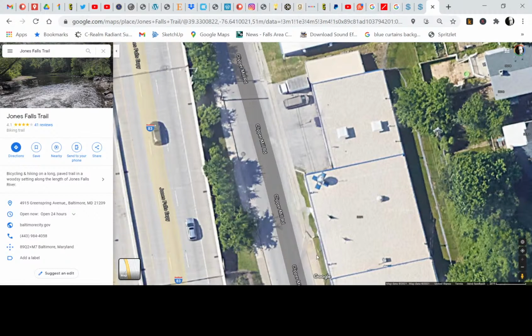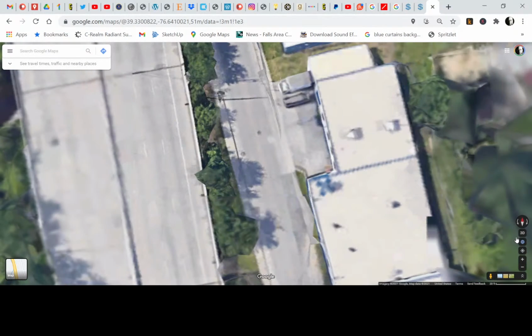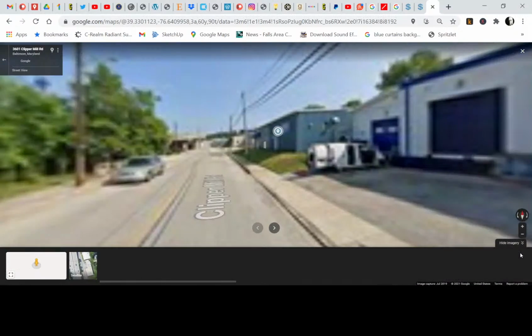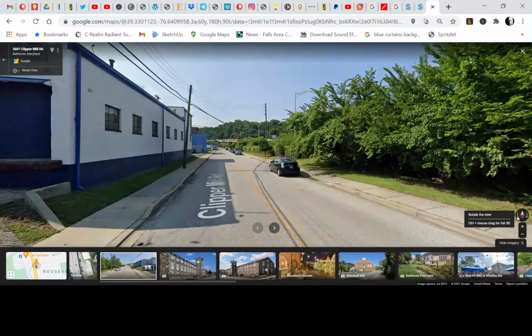Okay, now it won't go any closer. How do I get to... Okay. Now down a little more. That's psychedelic looking. Okay, here we go. This is actually almost exactly where I wanted to be. Let's take a little look around here.